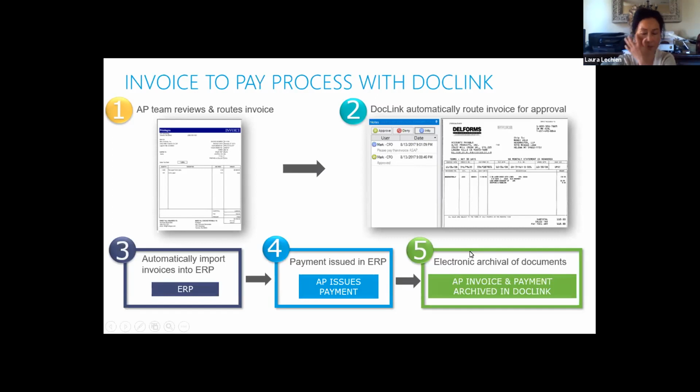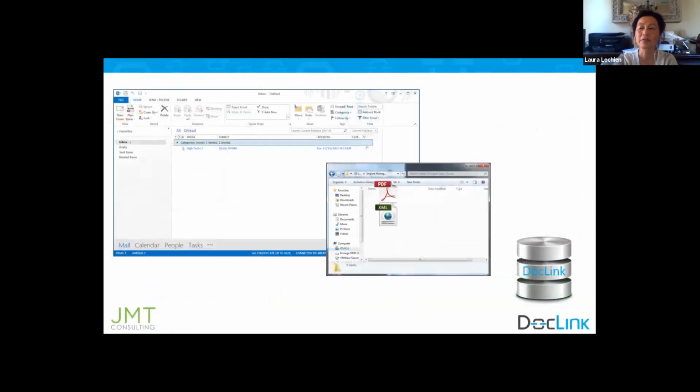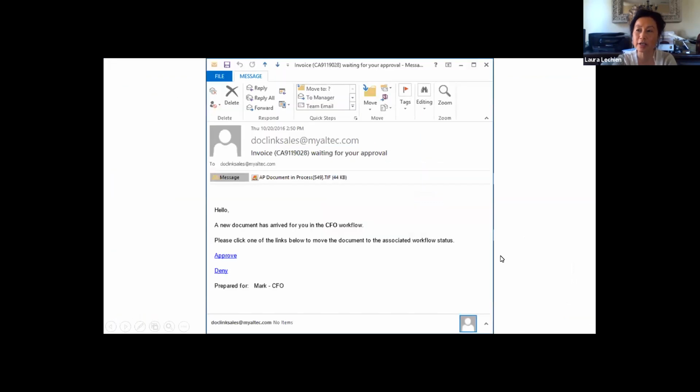So imagine your vendor emailed the invoices to you. We have the ability to monitor your email server for a specific email address. So anytime anything comes in, our system will automatically grab it. We're going to show you OCR today, how we can read the data on the invoice. It can do automated matching for you. And then we can store the invoice and the data in DocLink, and then workflow takes over.